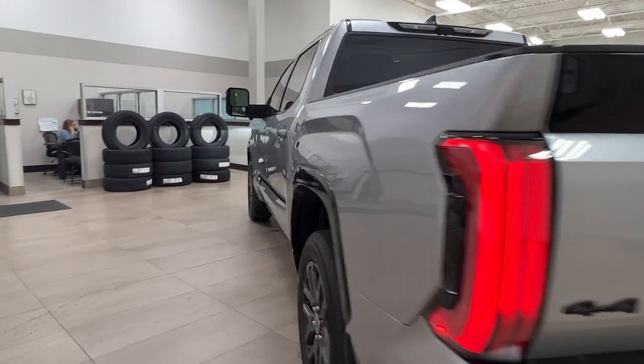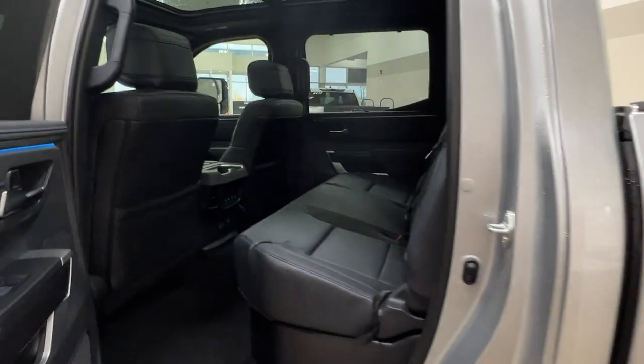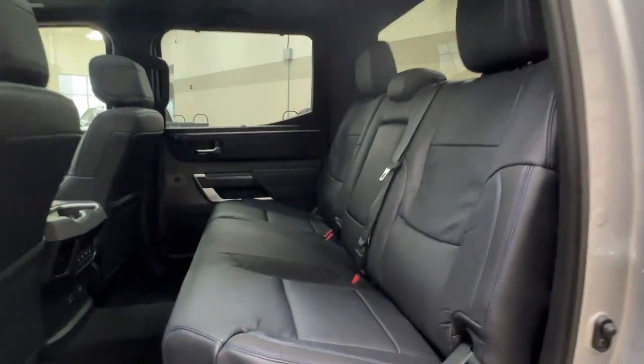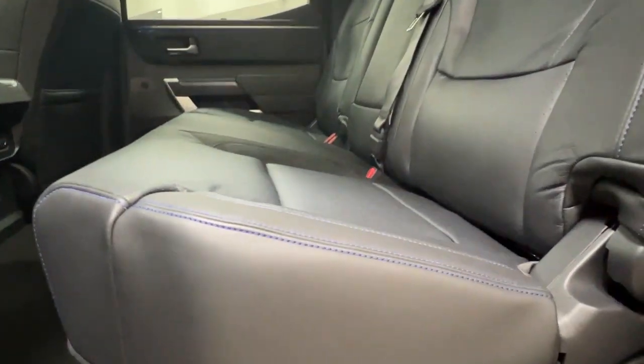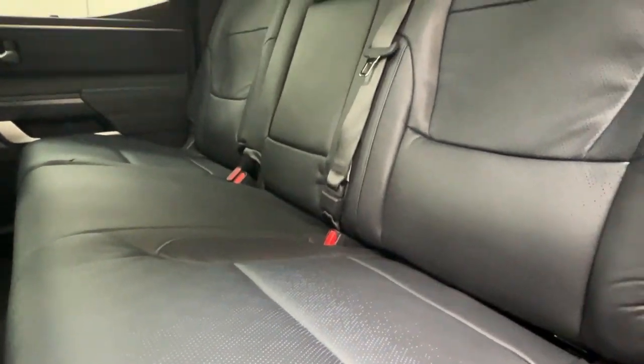Next, let's take a look at the inside. So, looking back here, you'll see your internal upholstery is the black leatherette with this blue stitching and then this really nice blue detailing that you'll find throughout all of the seats.